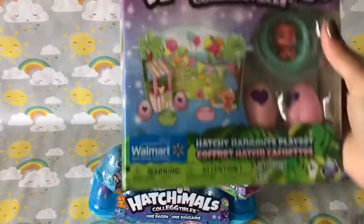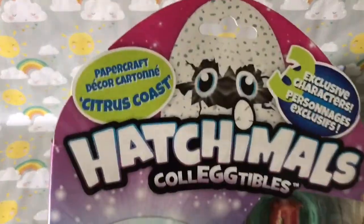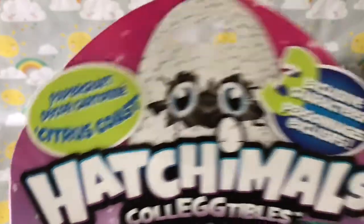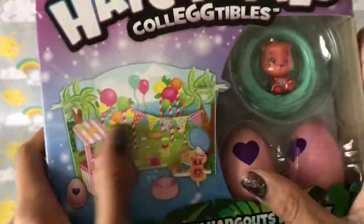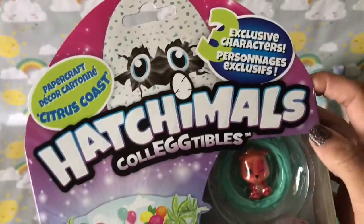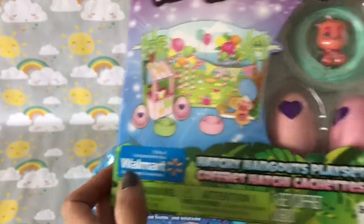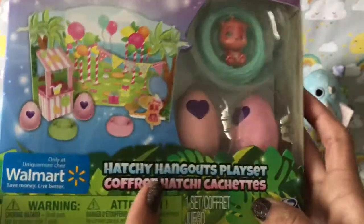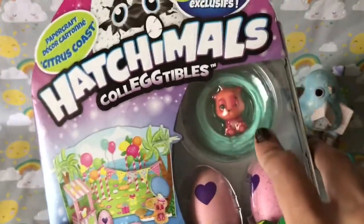And then I found this a few days ago at Walmart, and I was so freaking excited about it as soon as I saw it. Papercraft and like a little scenery thing is really awesome. It's really fun, and yeah, it's apparently a Walmart exclusive. You get a different colored nest than what you would normally get in the other packs.